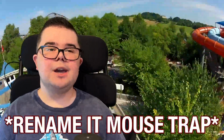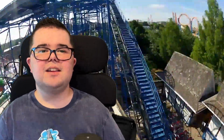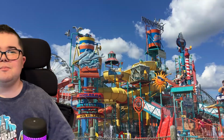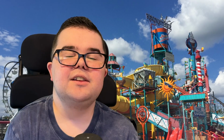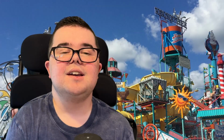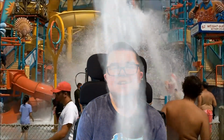There's already a Wildcat ride, but I do love that it is themed to a mouse and has lots of quick, sharp turns. Moving on to Hershey's Boardwalk. There's East Coast Waterworks. This includes a splash pad, play area, and a big bucket that dumps water on guests. This area is lots of fun.